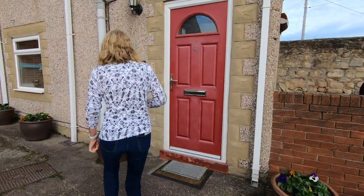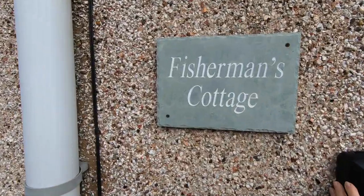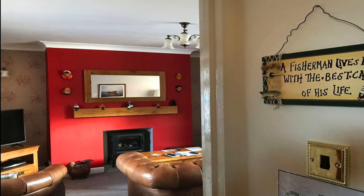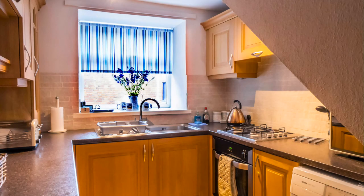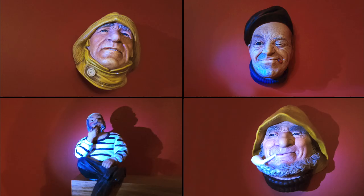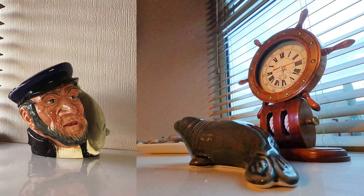It's early October, and this was a last-minute booking as the weather for the northeast looked good for the whole week, so we have a packed itinerary to look forward to. We're very happy with our cozy cottage and its amenities. We love the attention to detail in this cottage and its fisherman's heritage too.